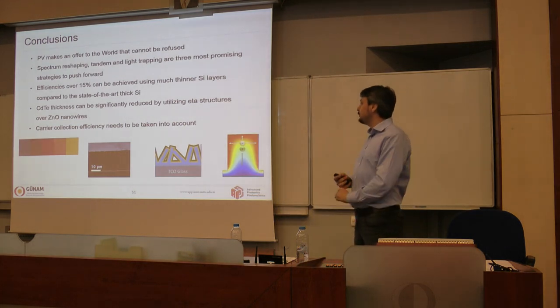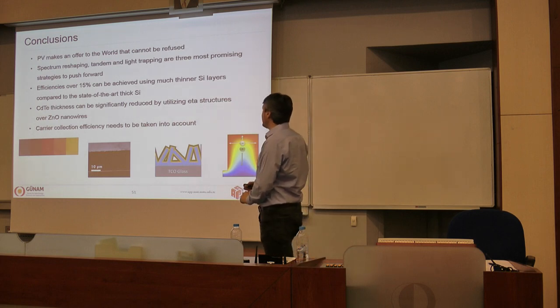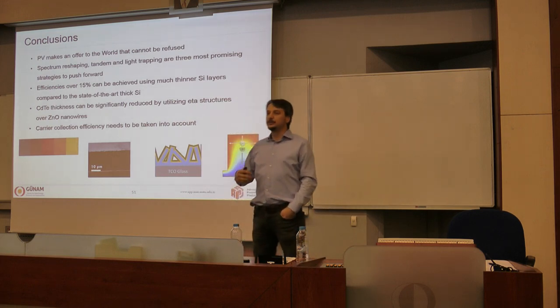And the second one is spectrum reshaping, tandem, and light trapping. These are the three most promising strategies to push forward.